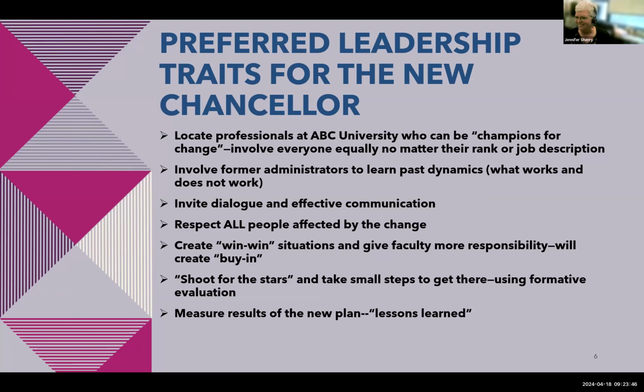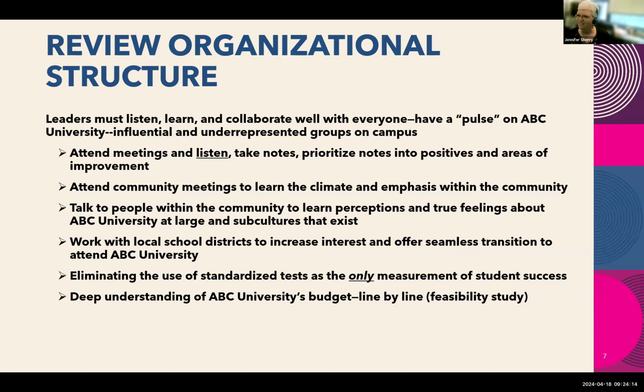I usually say here, shoot for the stars and take small steps to get there. Using formative evaluation throughout every process within the university setting is critical. So you take a look at each step and reflect upon how that worked, how it didn't work, and areas of improvement that you can learn from. You want to also have lessons learned and reflect upon those as well.